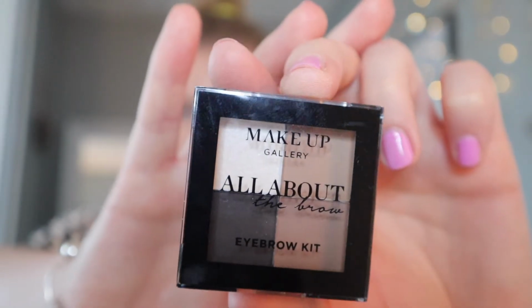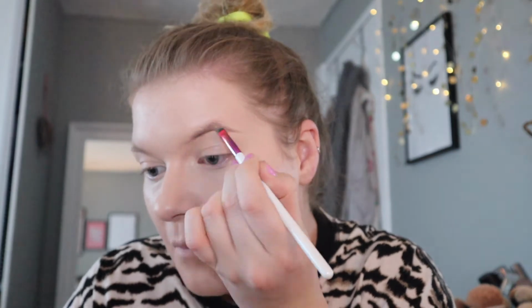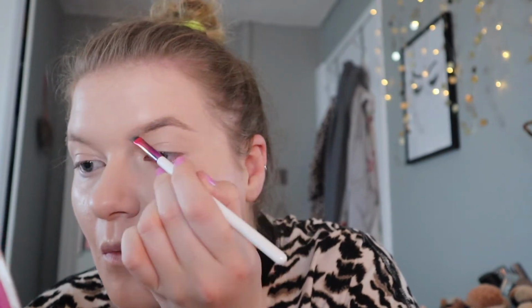But before we do bronzer, let's do our eyebrows. So this is their eyebrow kit, and it's by Makeup Gallery. It says all about the brow. And then these are the shades inside. Top left hand corner, I think it would match my hair. I haven't used powder in a very long time. It has got pigment to it.